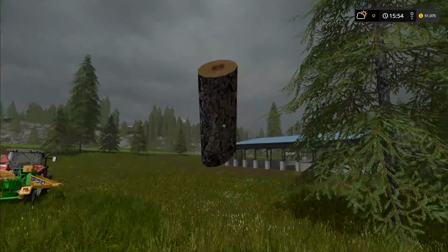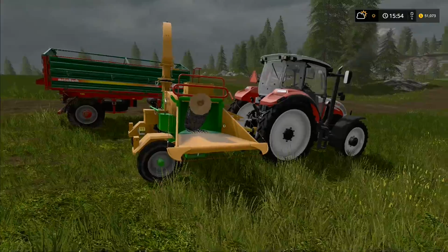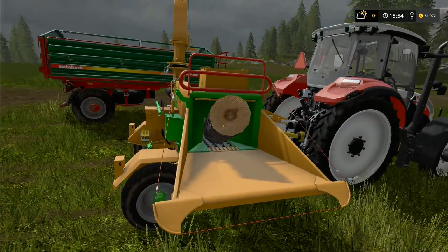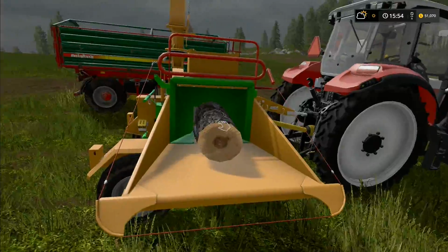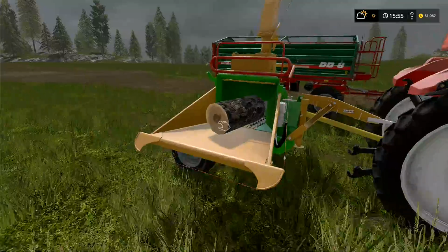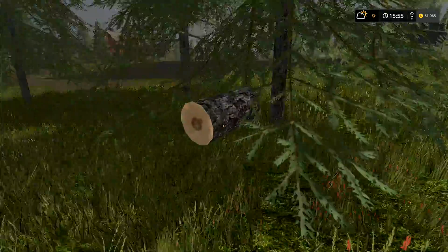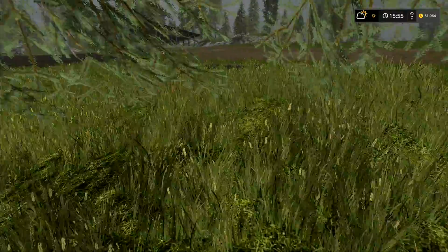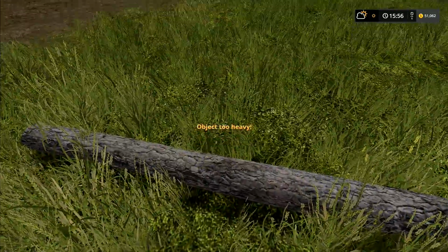So I've got this log here. This one I reckon is probably going to be one of the ones that's too big. Is that going to fit? Go on. And this is a small tree, and still it's not quite fitting, is it? What I think we might do is make a pile of logs that we can't use at the moment, and then we can come back to those.